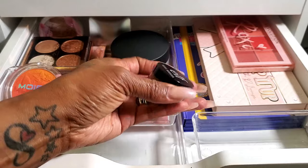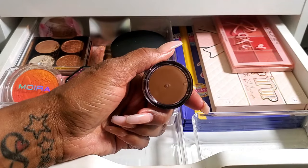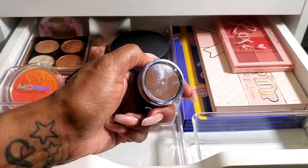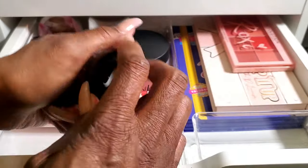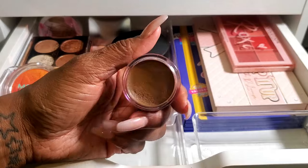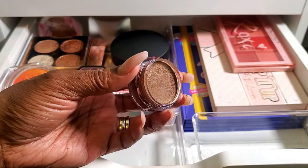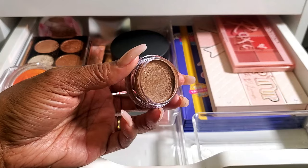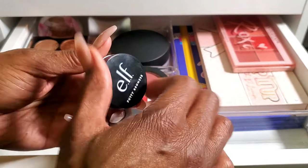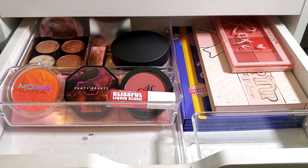This e.l.f. Putty bronzer, I did use this a couple of times. I'm not really a putty or liquid bronzer type of chick, but I wanted to go ahead and get some use out of my putty bronzers. This is the one from e.l.f. It has a little bit more of a cool tone vibe to it. So it can be like a bronzer slash contour, I guess. But, yeah, it worked out fine.